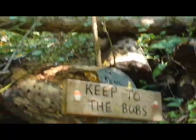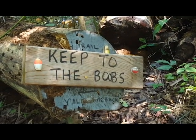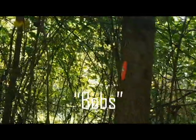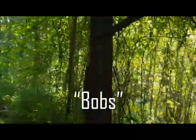There's some instructions here. Keep to the... Oh, okay. I think that's what they mean. I'm glad that was kind of the misspelling. I don't know if I'd want to walk through a woods of those.